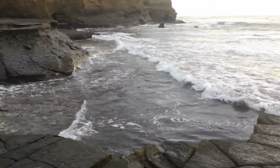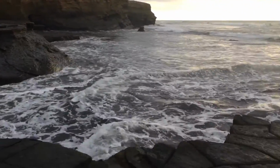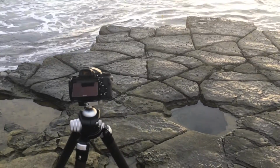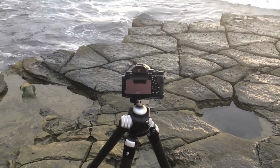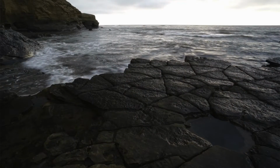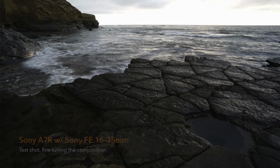So after scrambling over these rocks and checking out the other side of the cliffs, I liked where I was before. These cool geometric shapes in the rocks and a couple of tide pools to give me some foreground interest. I took a few test shots, and I'll show you one here straight out of the camera. Just zipped it over to my iPhone from the Sony. I really like this as the foreground, with a couple of tide pools to give some interest so there's not too much dead space, some ocean in between, and then the nice backdrop of the cliffs.